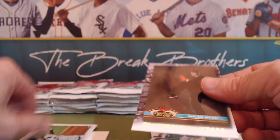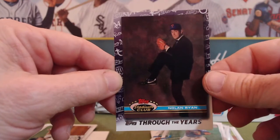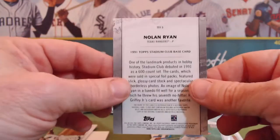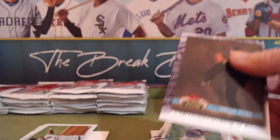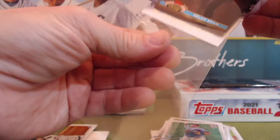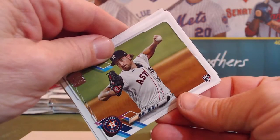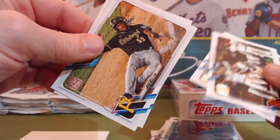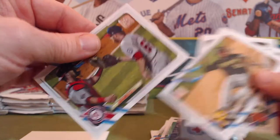And they have these throwback, almost like reprints, but they don't take up the entire frame. They're kind of inset here to call it Through the Years. There's a nice Nolan Ryan. Occasionally they're numbered. This one isn't in this case, but still a nice card. We've got Blake Taylor, walk-off Giants team card. Josh Bell, and Sean Doolittle for the Nats.